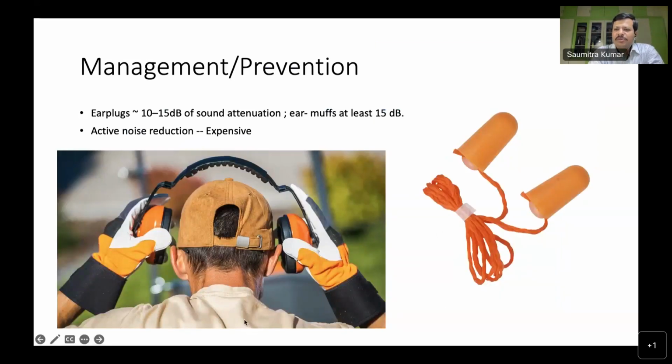So what is the management or prevention of noise-induced hearing loss? Well, earplugs are very important, and they give 10 to 15 decibels of sound attenuation. But ear muffs are always better than earplugs, and at least 15 decibels of sound attenuation is given by ear muffs. You can give active noise reduction. It is also delivered through ear muffs, but it is very expensive to give to all of the employees. So ear muffs and ear plugs may be adequate.